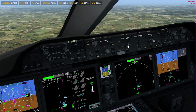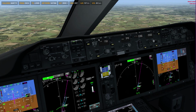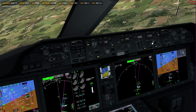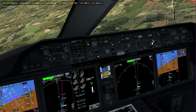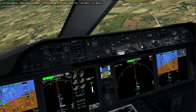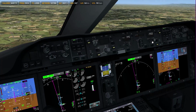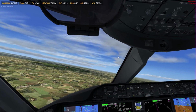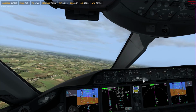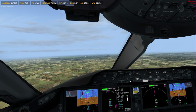Are we going to be able to get the glide slope going? Hopefully we are. 3-4, set that to track mode, and we'll set the missed approach. No, approach is what I want. It's alright. I will take controls now. My plane. There we go.